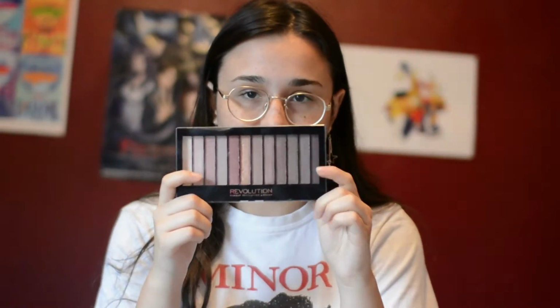The next item I have is also another makeup item. It is the Makeup Revolution eyeshadow palette, and it just looks like this. I've been on the lookout for a cheap eyeshadow palette that is also cruelty-free, and this one is cruelty-free as far as I can tell. I really hope I'm not mistaken, but I do believe that this one is cruelty-free.